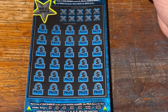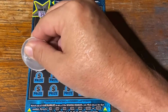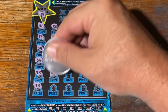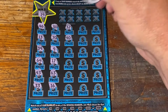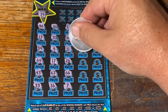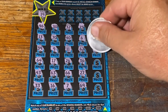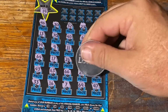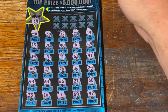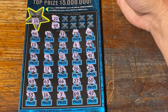Alrighty. Win all multiplier is 19. No multiplier. And no bonus. 22. There's 23. 48. And there's a C49.